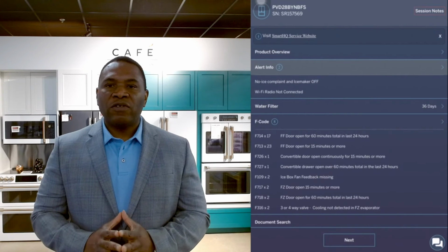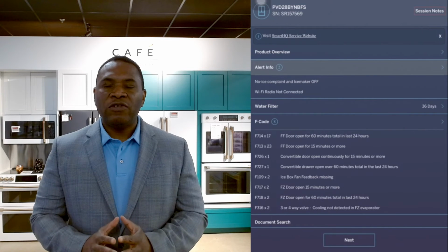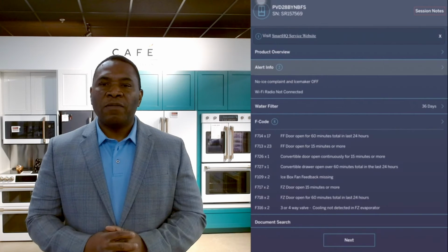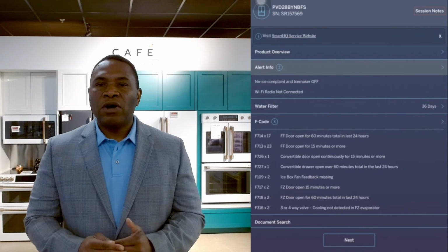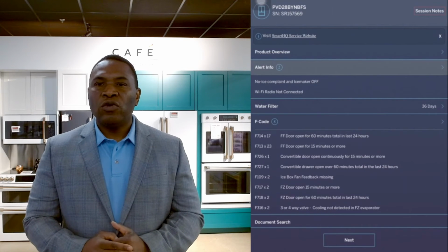The dashboard screen of SmartHQ Service contains the most important and most frequently used features that a technician will need to do their job when servicing GE appliances. So on the top left-hand corner of the screen, you'll see the model and serial number that have been captured from the appliance, so you know what type of appliance you're working with.